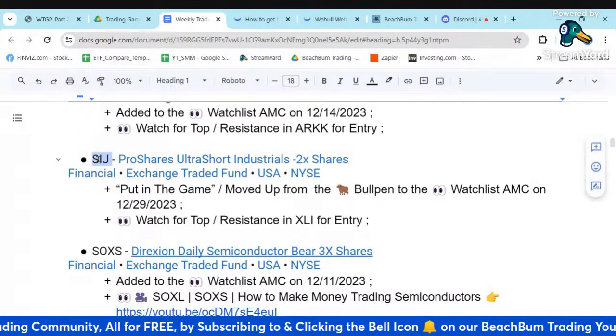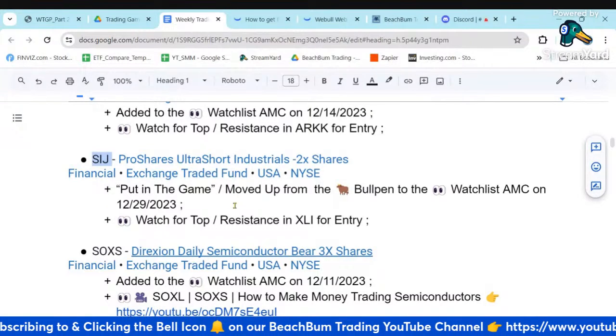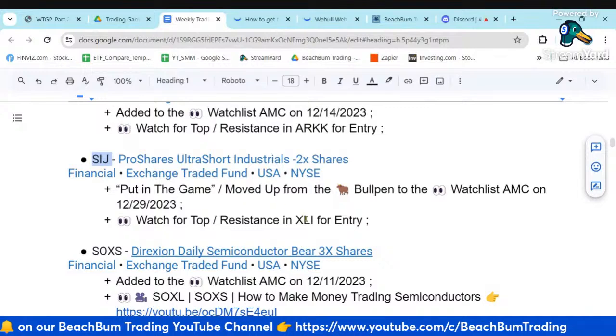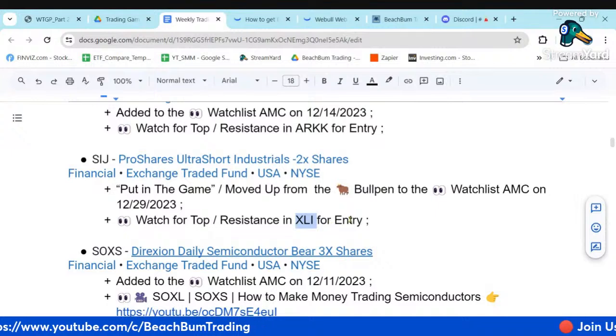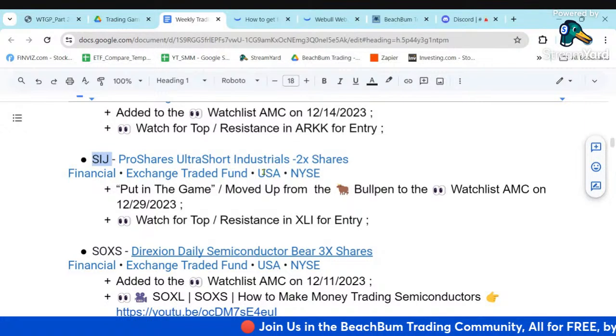The other thing we talked about yesterday is industrials. Industrials recently hit a new 52-week high. If they do push that back up to that 52-week high, XLI is the sector spider on industrials. Then again, on a top resistance in XLI, we would look to short industrials with SIJ.